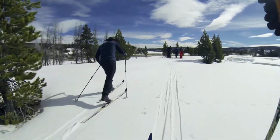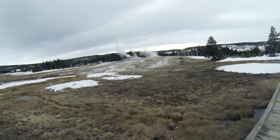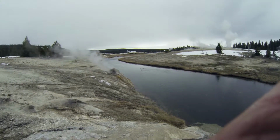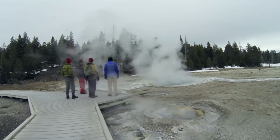We all love carnage. That would be Castle Geyser from across the Firehole River, looking at it from the opposite direction from this morning. You go for a week or you go for 3 days. After the ski, we took a walk around the boardwalk to see even more thermal features.